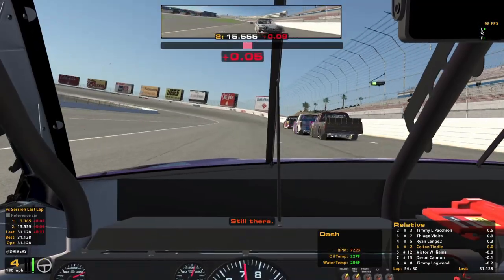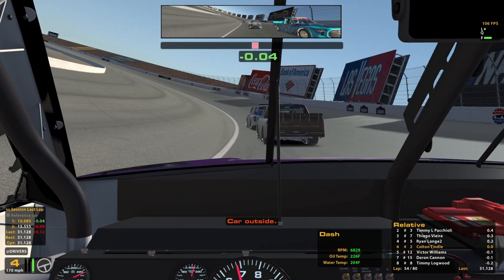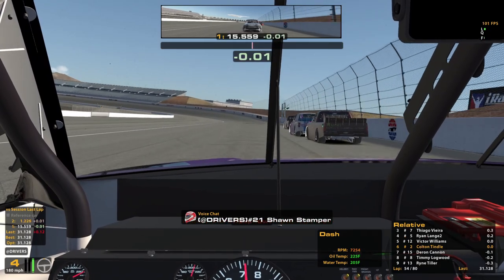Still there. That lap time was 31.1. Clear. Car outside. And fair enough. He'll hang on our outside just like I did to him for a while. It's only fair.